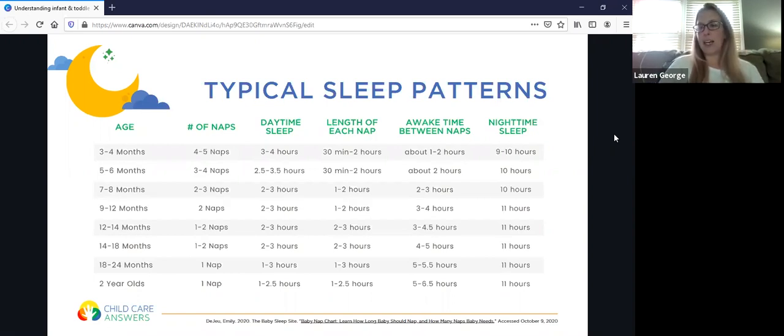Or it may be that you just know that as soon as you get home, you start dinner, you start bath, and your baby is in bed as soon as possible, which definitely takes away from the play and that time you spend with your child, but it's temporary. Their awake windows are going to adjust 2 months from now and then another 4 months from now. So it's just a temporary solution.